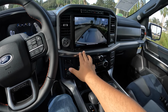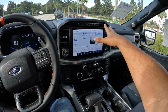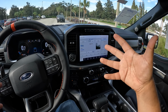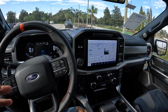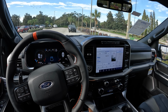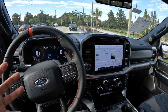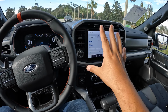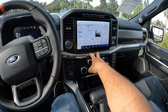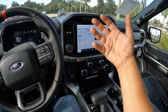Great graphics as well. Actually, I just got off an F-250, kind of the same graphics. Really awesome the way they were done. So, of course, this has Ford's Co-Pilot360, which gives you lane assist, lane departure, all kinds of crazy things. I don't think the F-150 Raptors offer, for example, BlueCruise yet. That might be an option that Ford integrates later. But we do have specific off-road modes, and you can put the camera here for the off-road mode, a front camera, rear camera, all kinds of great things you can do.